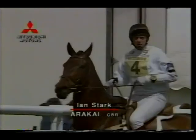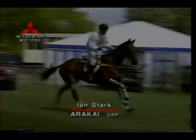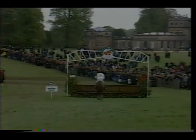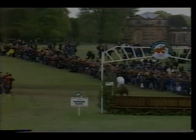Now, this was Ian Stark on his young horse Arakai, owned by Lord Vesti, and by the same sire who bred Lord Gilleen, the Grand National winner this year. And Lord Gilleen certainly stayed 4.5 miles at Aintree. Overnight leader. And Arakai looking to do exactly the same thing at Badminton.